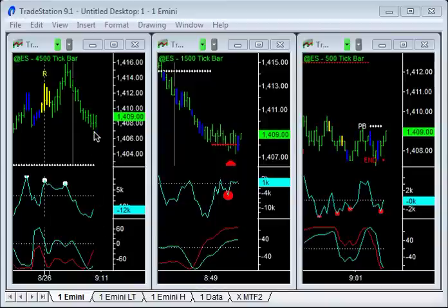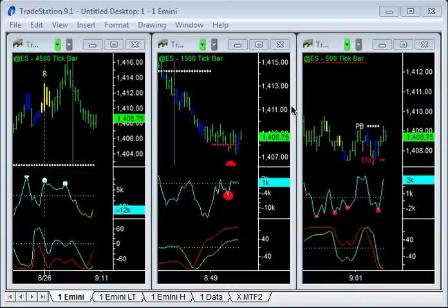Be nice to see a blue professional bar here. See what it looks like at the close of this bar. But that's a little reversal pattern, just to go the other way, test the highs. This will be a pullback in an uptrend on the 4500 tip bar chart. Put in a pullback to end of trend on the 4500 tip bar chart, and then see where it goes from there.